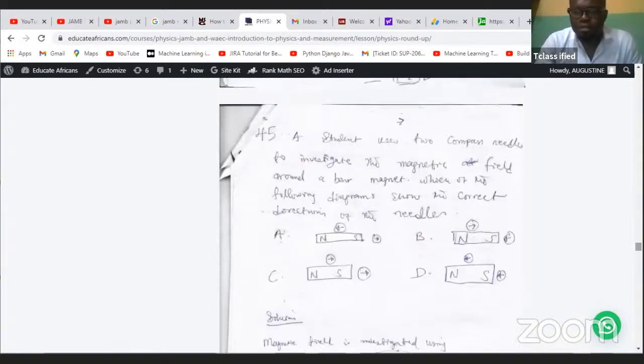So this next one, from what we explained about the magnetic field, you can be able to figure out. A student uses a compass needle, and I told you that there are two methods of studying the magnetic field: by using a compass needle or by using iron filings. So this student in particular is using a compass needle to investigate the magnetic field around a bar magnet, which is actually what it is used for. Now, which of the following diagrams shows the correct direction of the needle?